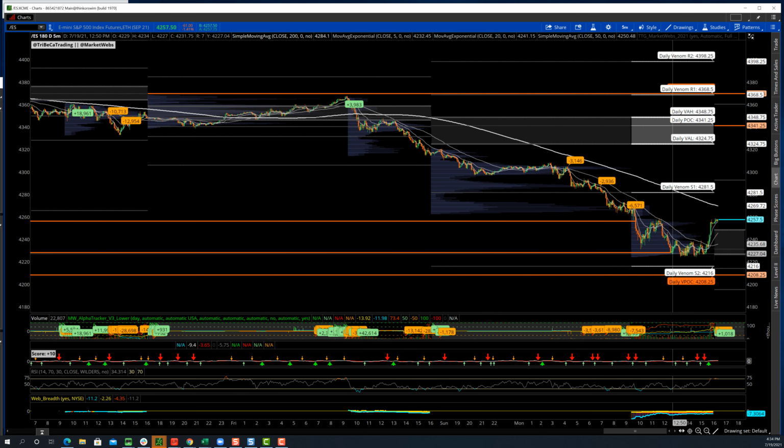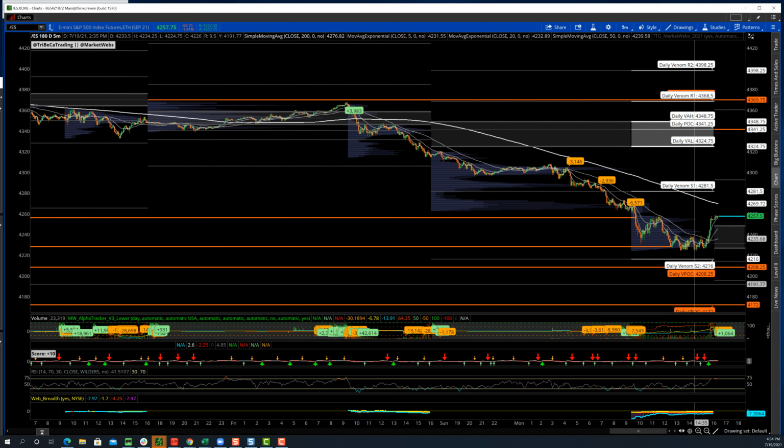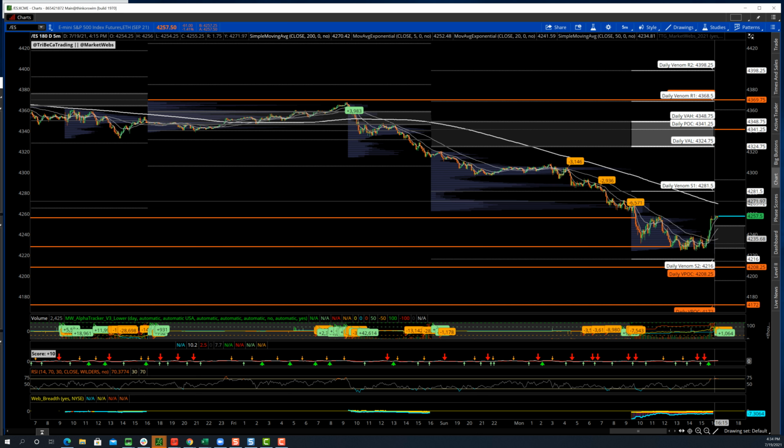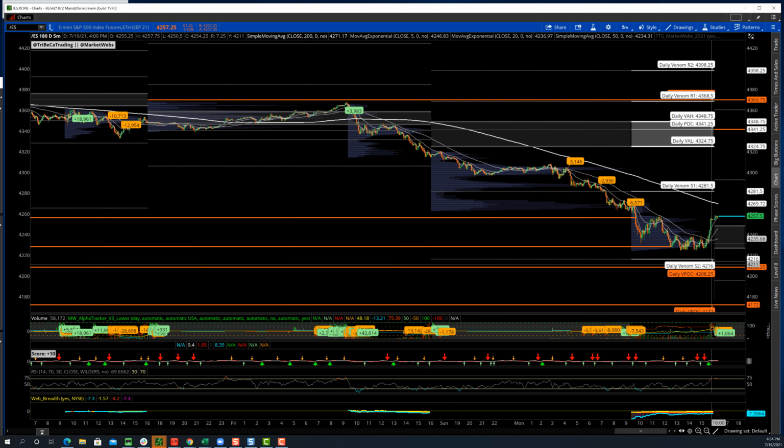There are virgin points of control that carry forward. Notice that we did take out this one right around 1245. There are other ones that live lower down here, but the further we get away from these, there's less magnetic force, if you will, that makes these things significant, right? So the farther we get away from them, the less chance that one gets taken out. The closer we get to one, the higher the probability increases that we do take that out. So again, this is pretty good.